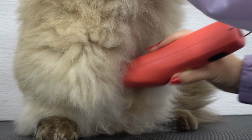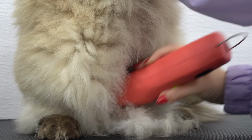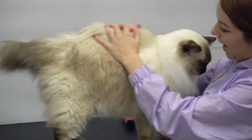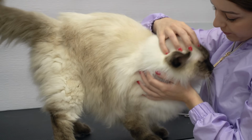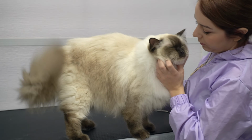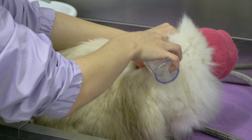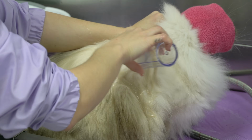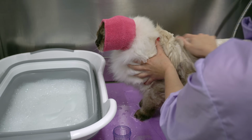Before his bath, I shaved some matting out of his groin. Good cat. Don't jump down, okay? Burman cats are very easygoing and have kind demeanors, which is very similar to the gentle, calm, and sociable ragdoll.